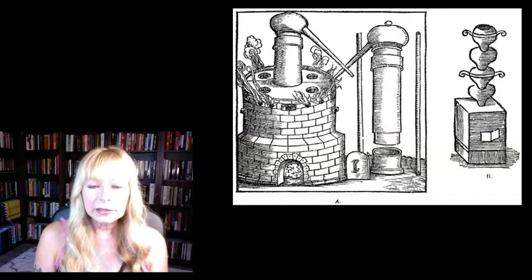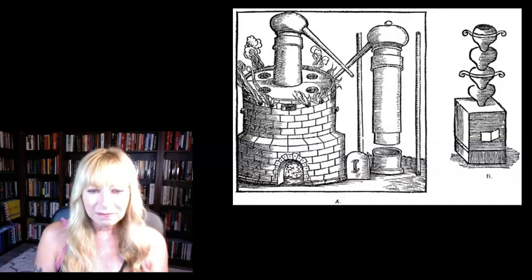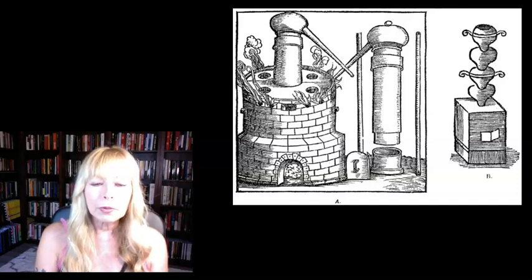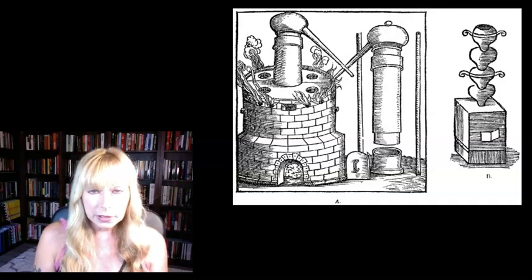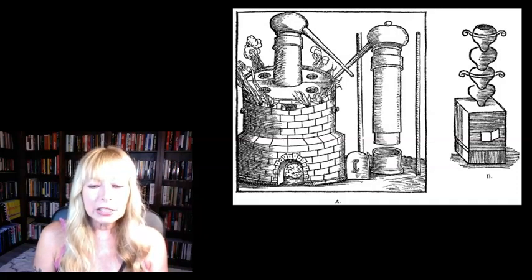The alembic is a sort of still head which can be luted onto a flask or other vessel and used for distillation. In this figure, however, the alembic is used in conjunction with apparatus for subliming substances that were volatile. Another apparatus for sublimation consisted of a sort of oven and 4 detachable upper chambers called aludels.